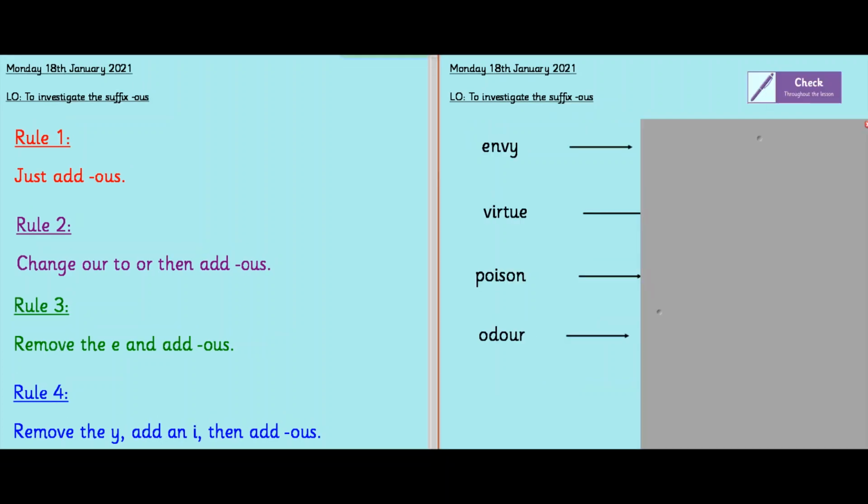How did you get on? Let's check them through together. So the first noun was the root word envy. So you should have written envious. It follows rule 4. You remove the Y, you add an I, and you add ous. The next noun was virtue. To change that into an adjective, we have to follow rule 3. We remove the E and we add ous to make virtuous.